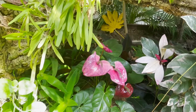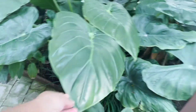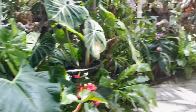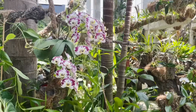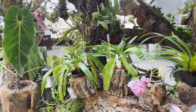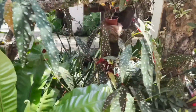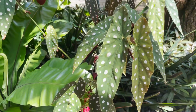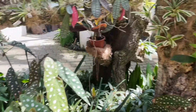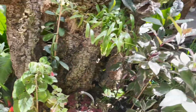Ito yung hinahanap ko sa bahay. Gusto kong merong ganyan din. Ah, mga plantita, plantita, nalaki. Sa Pilipinas, nakukuha lang ito. Come on. Ang kakaiba naman ito. Look, oh. It's like dots in the leaves. Yeah. Different. Mama loves it. Mama will love it.